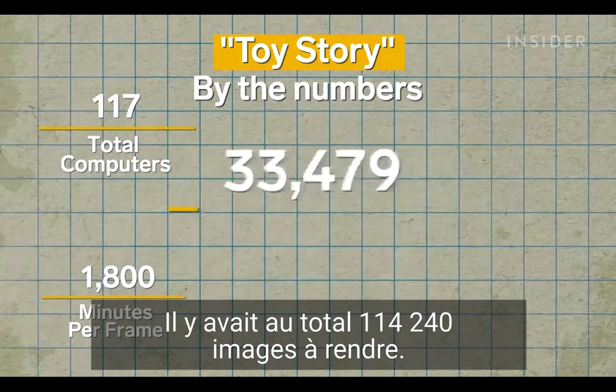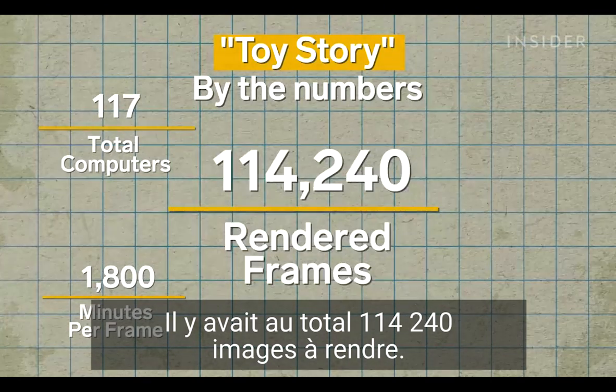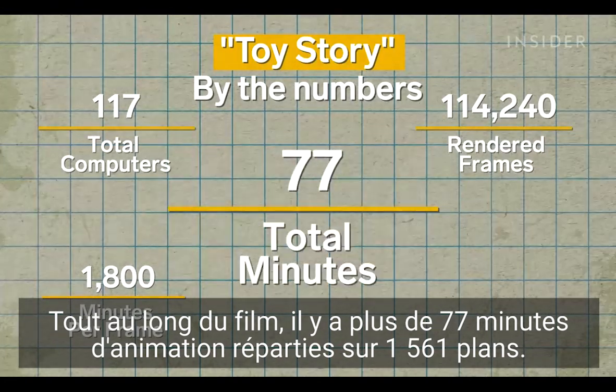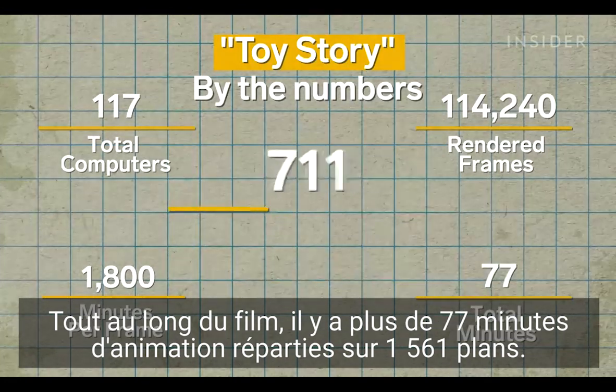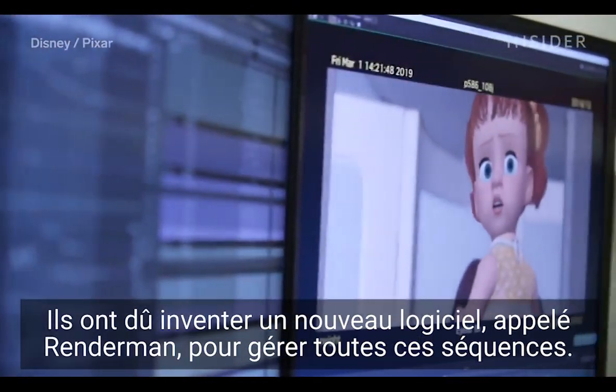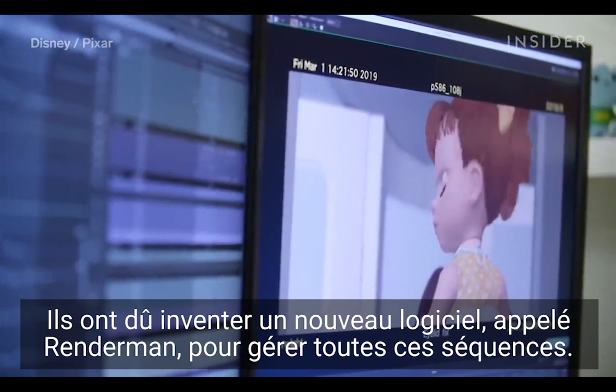There were a total of 114,240 frames to render. Throughout the movie, there are over 77 minutes of animation spread across 1,561 shots. They had to invent a new software called RenderMan to handle all this footage.